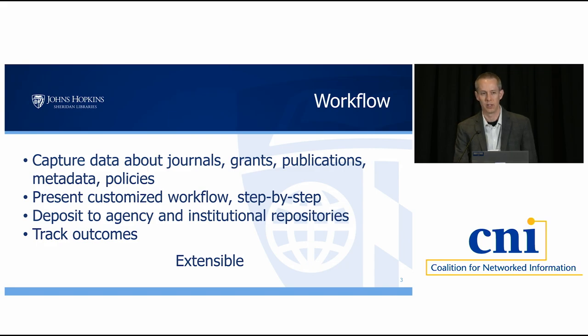And really the intention here is for the system to be extensible, to allow for a greater number of deposit types, a greater number of deposit systems, a greater number of inputs for data, so that a broad range of institutions can come to this application and say, this is going to fit within the context of my university and provide value to the researchers that are doing great work within our context.